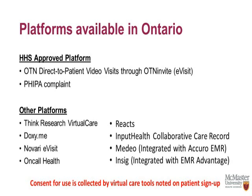Thank you, Juan. So essentially, there are a number of platforms that can be used for conducting telemedicine, and the backdrop of the OTN program that catalyzed direct-to-patient or personal video conferencing was the e-visit program, which was initially piloted by a small group of 500 physicians in Ontario in 2018, and has been extended to all physicians this past year. The OTN platform is the officially HHS approved platform, and is certainly the platform that Juan and myself, as well as Nate, have the greatest familiarity with.